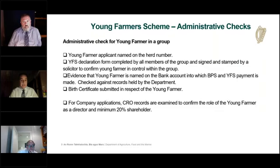There's also a young farmer's declaration form that needs to be completed and signed by all members of the group. That declaration states that the young farmer exercises effective and long-term control within the group in terms of the decisions and the financial and managerial control. That declaration must be signed and stamped by a solicitor.